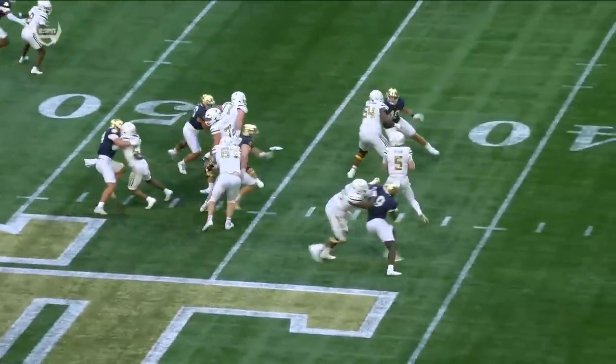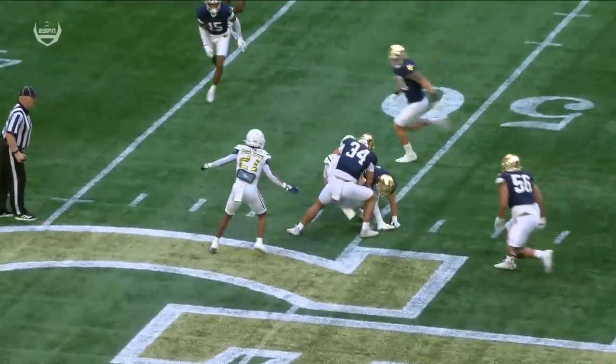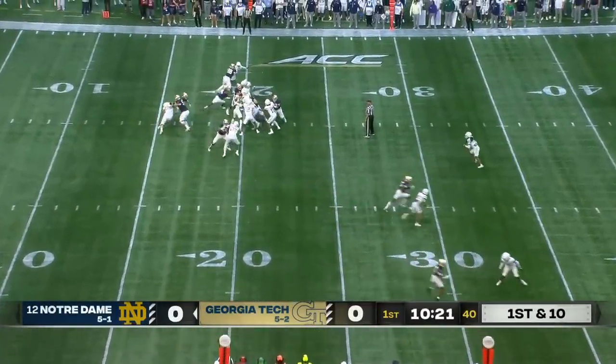You can see Zach Byron, he's looking front side. Notre Dame matches the routes perfectly. He has to pull it down, see if he can run for the first down. And you see the linebackers really just put a vice on him and converge. As Notre Dame goes back to the offense from their own 20-yard line.